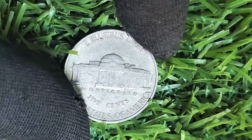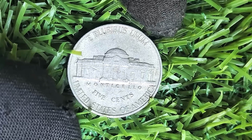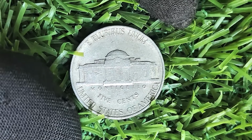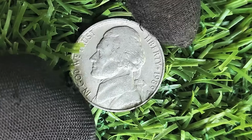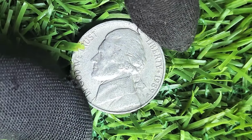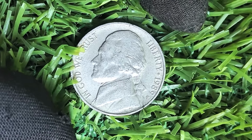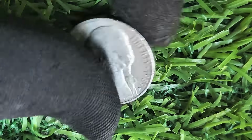So, what makes this coin so valuable? The answer lies in a small but incredibly important detail: its die crack. Now, let me break it down for you. A die crack occurs when there's a crack in the die used to strike the coin. It's a manufacturing flaw, but it's one that can create something unique.